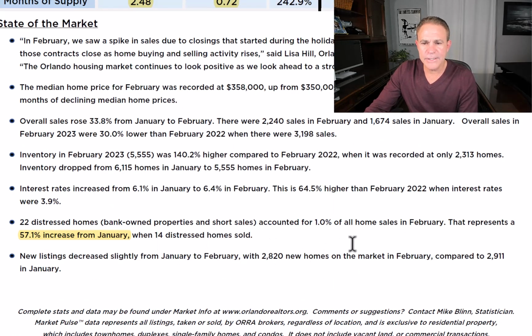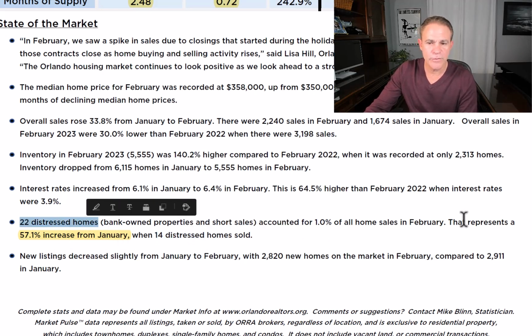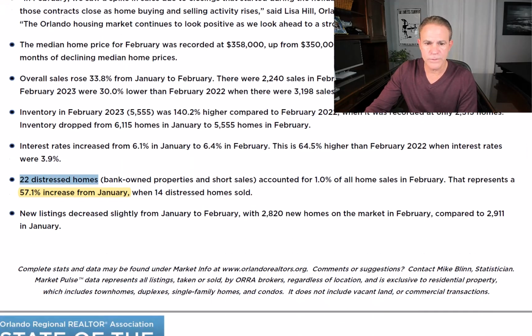Some of these other numbers I think are interesting. I saw a headline that says there was an increase in distressed sales of 57.1%, which is true. But we went from 14 distressed homes to 22 distressed homes, which is basically nothing. It accounted for 1% or less of all homes in the market.